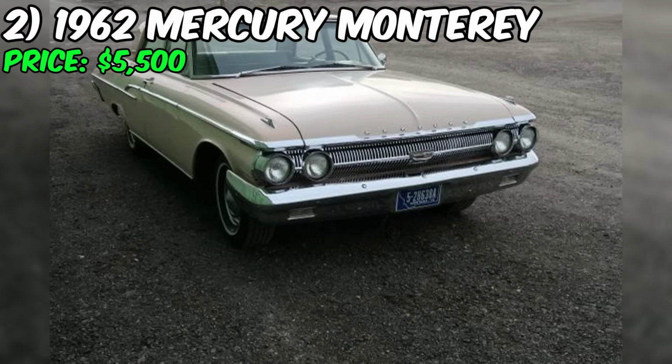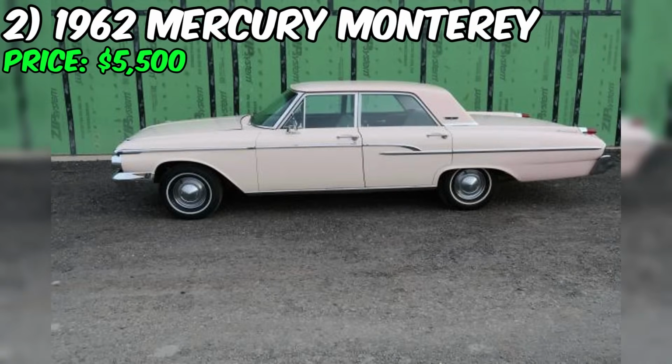Hey there, fellow car enthusiasts! Have I got a treat for you today? We're taking a look at a stunning 1962 Mercury Monterey that's up for auction on Craigslist. This beauty is part of the Bob Gilbert estate auction. And let me tell you, it's a real head-turner.